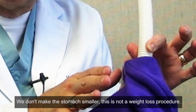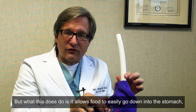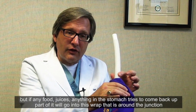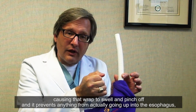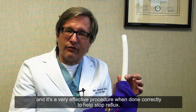We don't make the stomach smaller. This is not a weight loss procedure. But what this does do is it allows food to easily go down into the stomach. But if any food, juices, anything in the stomach tries to come back up, part of it will go into this wrap that's around the junction, causing that wrap to swell and pinch off, and it prevents anything from actually going up into the esophagus. And it's a very effective procedure when done correctly to help stop reflux.